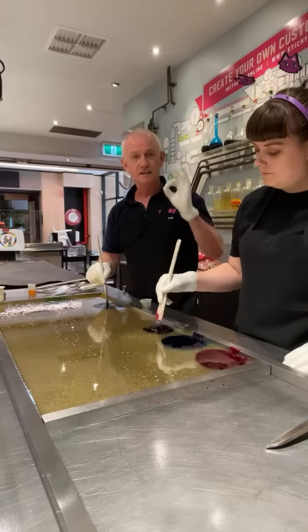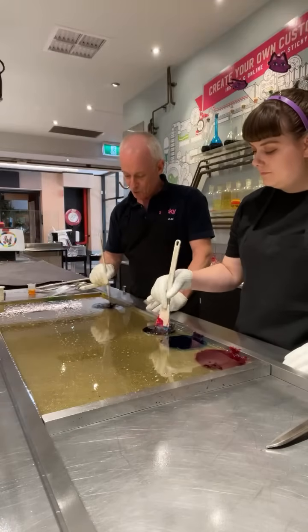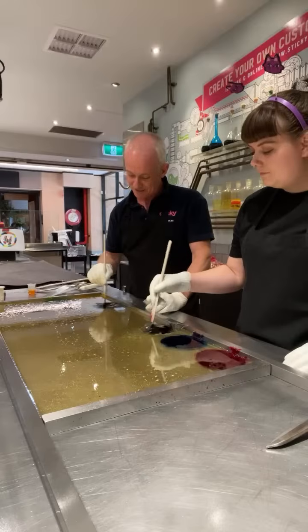You can see that we're going to be working with quite a lot of colours here. We're going to do little dots that are clear on the outside. I don't know if it's not more nerve-wracking doing something the second time when you did it the first time and it was so great.